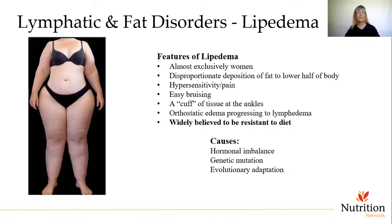Evolutionary adaptation has been suggested due to the advantage of storing energy in metabolically safe areas of the body during famine and living to reproduce and care for the young. Most recently, the idea that lipedema may be a metabolic disorder brought on by diet is being discussed.